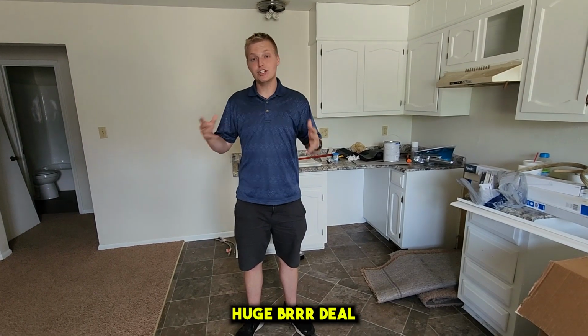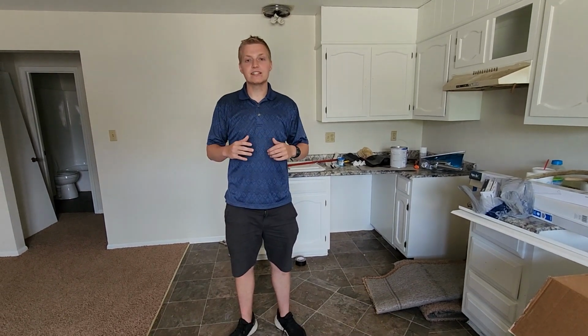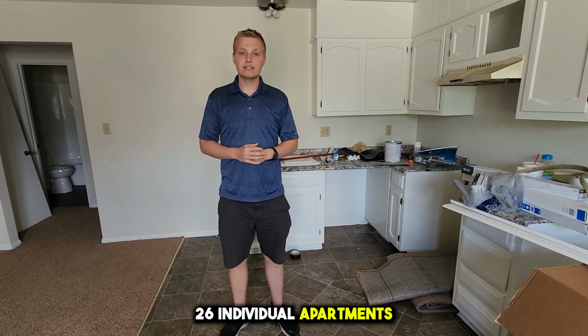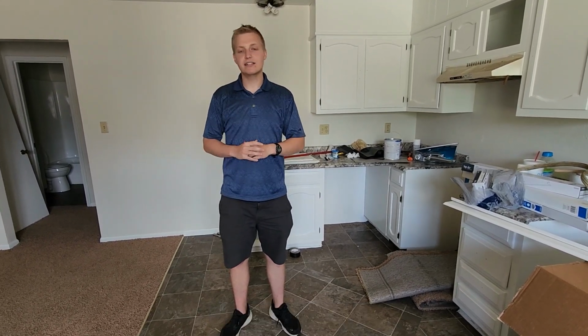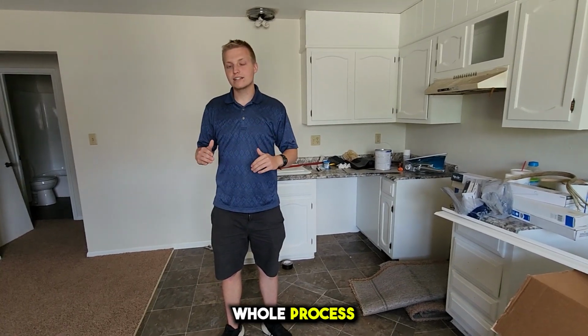This is basically a huge BRRRR deal, where normally we're doing one house at a time, but this is basically a distressed property with 26 individual apartments that just need unit turns, they need better management, they need new tenants, clean up the tenant base, and we're going to go through that whole process.